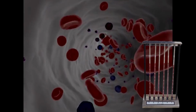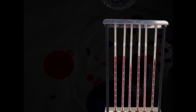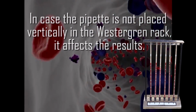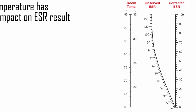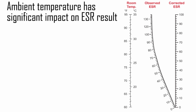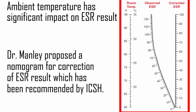In case the pipette is not placed vertically in the Westergren rack, it affects the result. For example, if the pipette is inclined by 30 degrees, the rate of sedimentation will increase by 30%. It has been reported by scientists that the ambient temperature has a significant impact on the ESR result, as the sedimentation rate is directly proportional to ambient temperature. Dr. Manley proposed a nomogram for correction of the ESR result, which has been recommended by ICSH.